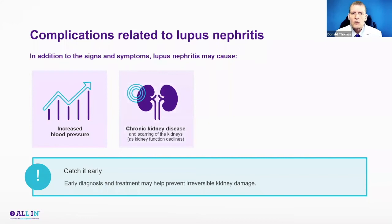And then there's also chronic kidney disease. When there is permanent damage in the kidneys, we call it chronic kidney disease. In the early stages, we just see an excessive amount of protein in the urine that's just constantly there. But with continued and worsening kidney damage, we can actually see decreased kidney function.